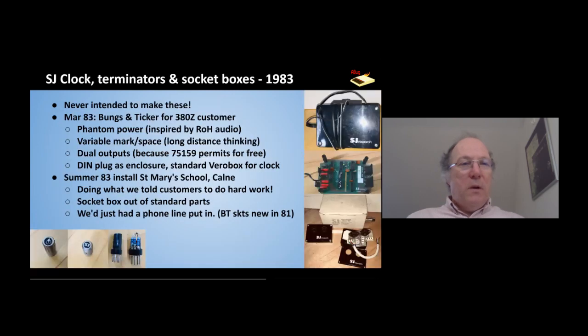So back on the timeline, in March '83, we made the SJ clock and terminator boxes. Now, we never intended to make these. Who would bother making them? Acorn already sold them. They're a very boring product. Why would we go head to head with Acorn when we got more interesting things to do?